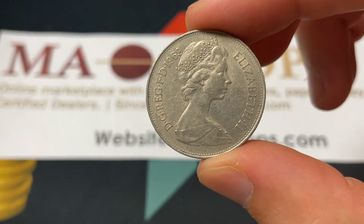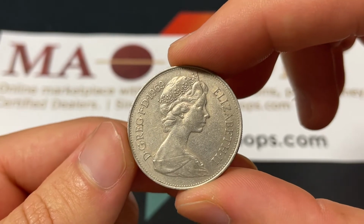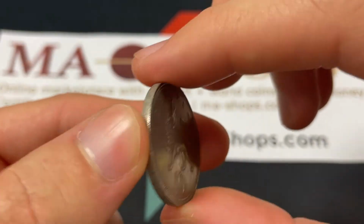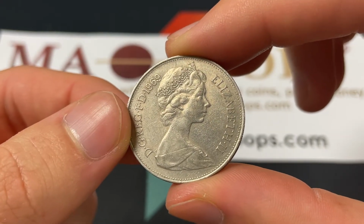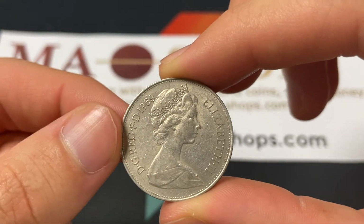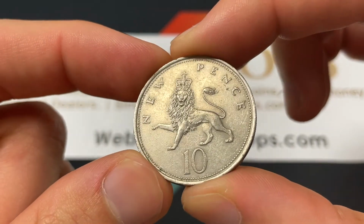In terms of the differences in the varieties, the beads decrease in 1978 from 151 to 147, but the reverse stays even at 152. In terms of the mintage, there were 314,008,000 made, which is a slight decrease from the previous year, but those first 2 years, the mintages were really high just because they wanted to have a bunch of these new pence available for people to use. The value doesn't get too crazy just because there's so many made. They were all made for circulation.